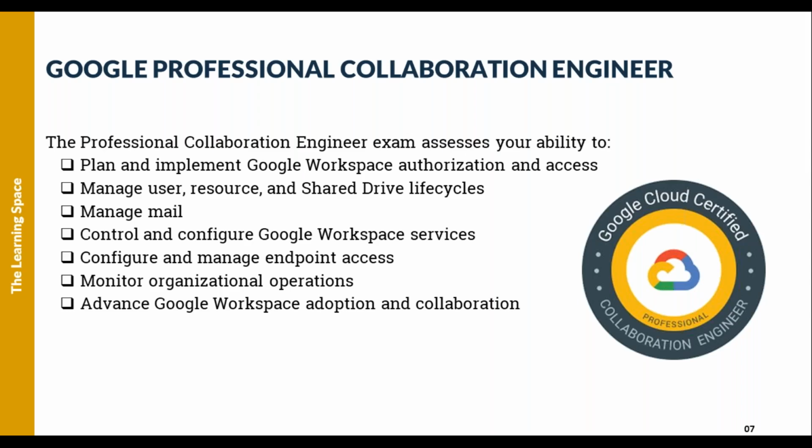So once you have certified for this exam, for this course, we hope that you'll be able to do a couple of things, including planning and implementing for Google Workspace authorization and access, which is really the highlight of today's session. Obviously, there's other things in addition to that, like managing your users, resources, shared drive life cycles, your mail, to be able to control and configure Google Workspace services, manage endpoint access, monitor organizational operations, advance Google Workspace adoption and collaboration. So really, you're the overseer of all these things in your organization. You are able to monitor and implement them.